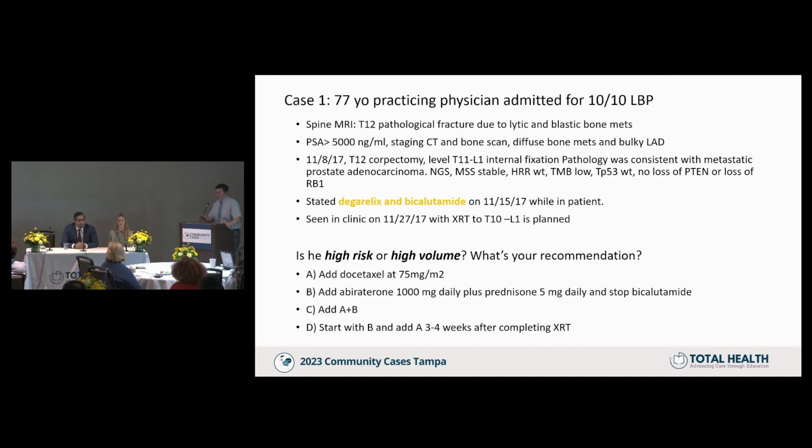Maybe C. Thank you. Yeah, so again, this is the old case, back to 2017. We don't have the data on triple therapy, but someday for sure, triple therapy would be justified.